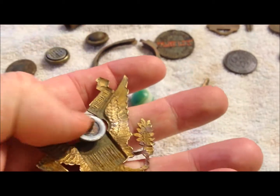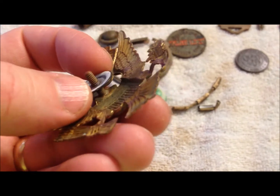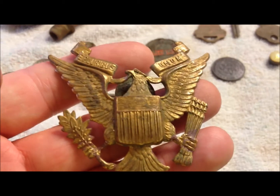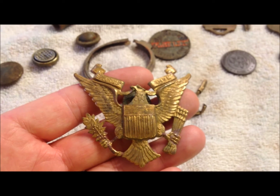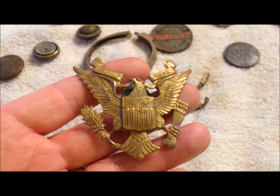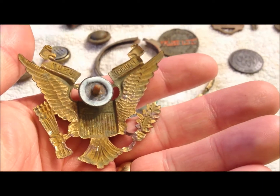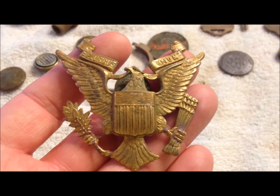It has the screw back type back on it. It's threaded. And from what I read, if they're the screw back type, they're the older type. But I believe it is a hat badge for possibly a military uniform. I don't know. If anybody else knows more about this, I'd love to hear your comments. It's great shape. It's really cool. Probably go in the top 5 finds.